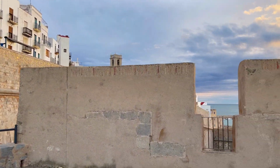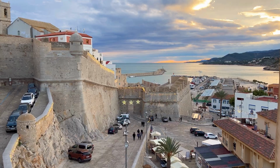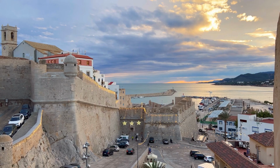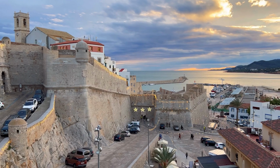To the south, there's the bustling marina. It's a hub of activity with boats coming and going, and the bright colors of the yachts stand out against the blue sea. Look at that sea, it's just endless. The Mediterranean stretches out before us, its calm waters meeting the sky at the horizon.